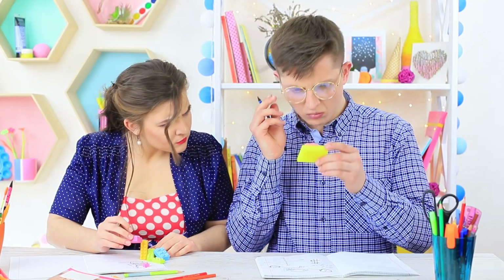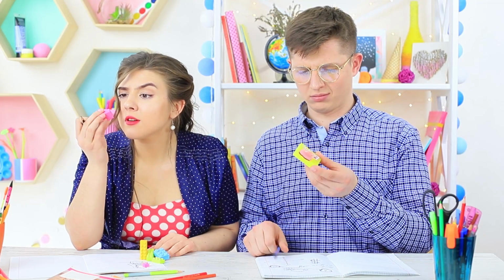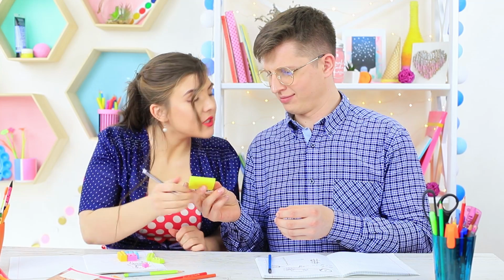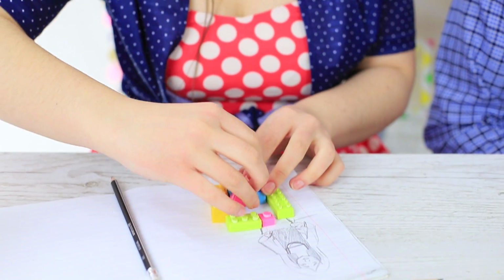A Barbie eraser appears on Ben's desk. It looks like someone mixed up school supplies. Ben never played with dolls, even when a child. And Rosie gets a Lego eraser.